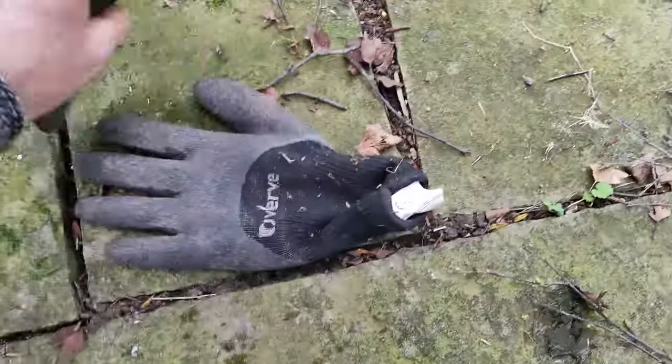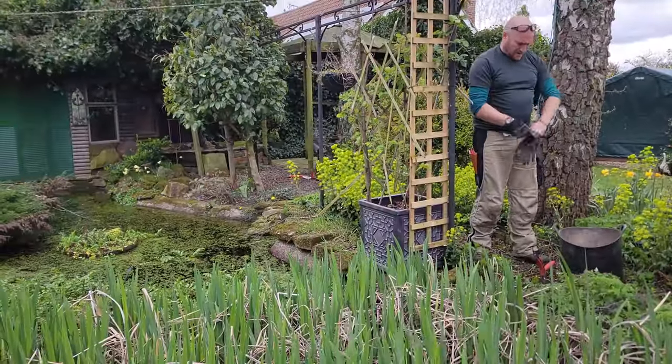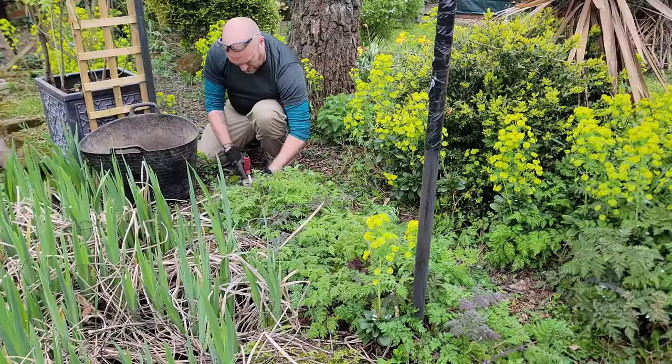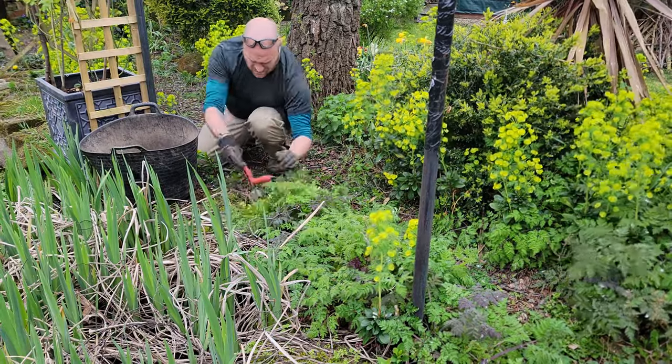So, I don't always wear gloves when I'm gardening. I do find it's really nice to actually get your hands in the earth so you can get a feel for the garden, but I've just spotted a few very stingy and very spiky things, so I'm gonna glove up.